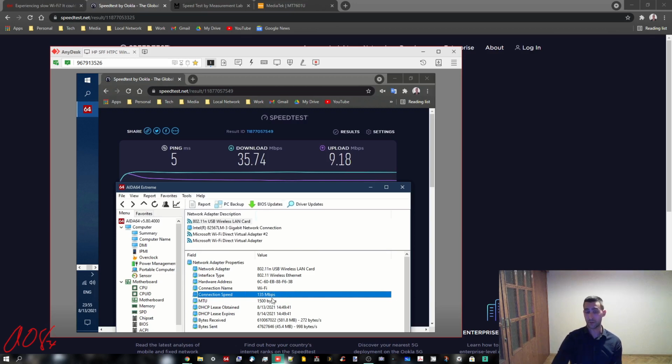And a few moments ago when I ran the test, it was only showing a connection speed of 65 megabits per second. And so the maximum theoretical can actually be higher than what you get in practice. You know, it's like they say, in theory, theory and practice are the same thing, but in practice they're very different.